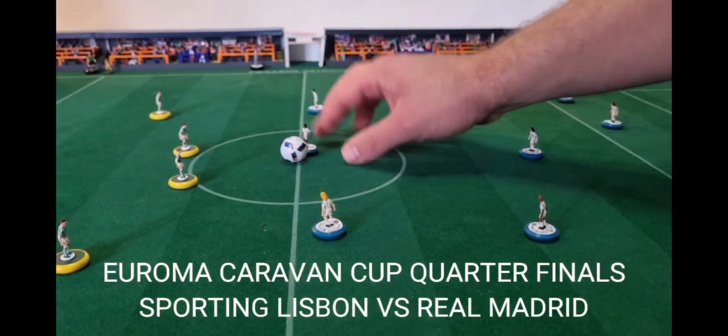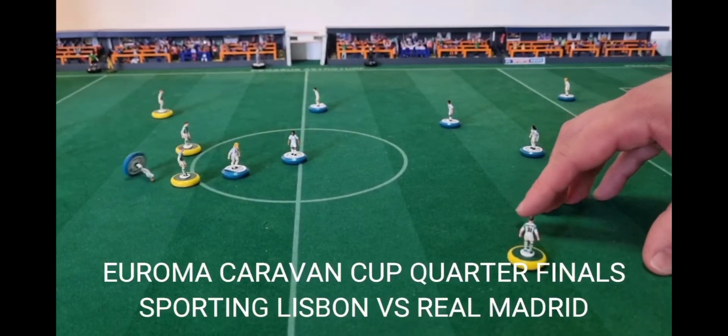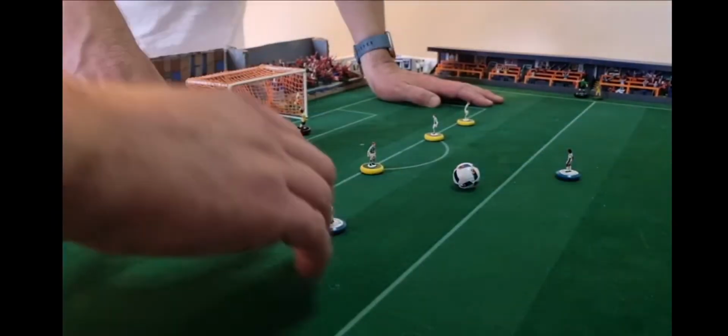Well, we do love the Euro Caravan Cup. Do forgive me, I seem to be barking like a dog at the moment with the throat we've got from there. But we've had a lens sit, we're good to go.